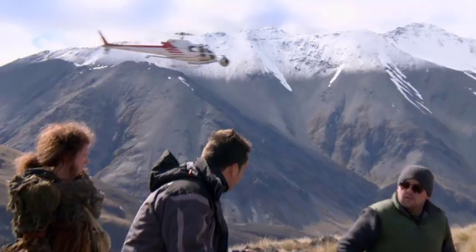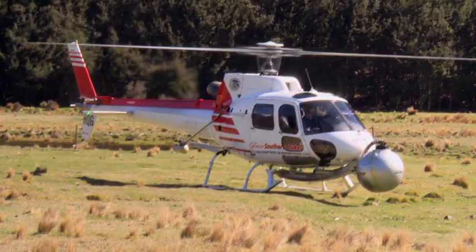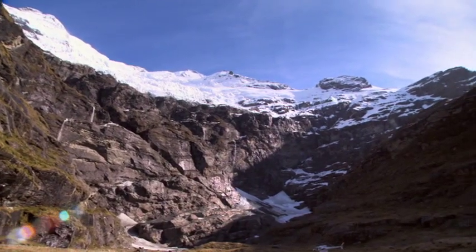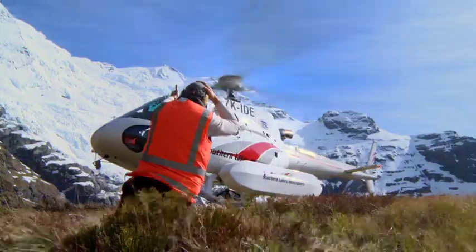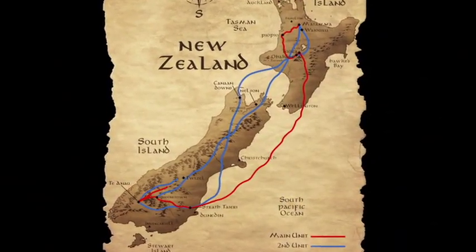The bonus of being on second unit is that we do a lot of locations that are too tricky or time-consuming for main unit to go to. A lot of our locations were helicopter-only access, so we got very, very good at loading in and out of choppers. So you've got literally 2 units that are now crisscrossing the country, both the North and South Islands.